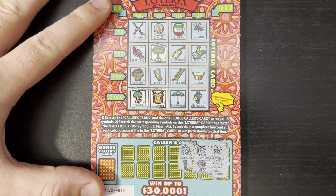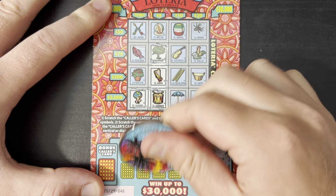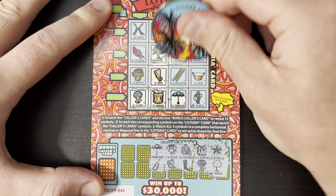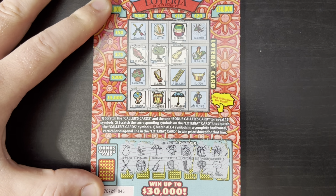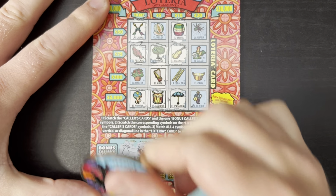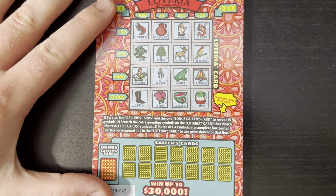Let's see, bird in a cage and the boot, the rose and the harp, the umbrella, and the violin, the fish and the barrel, the pear and arrows, and last chance, we have the scorpion. For a second, I thought that was the scorpion, and I almost freaked out because that would have been 30,000, but no win there. Starting off with a loser. Let's see if we can get a win.